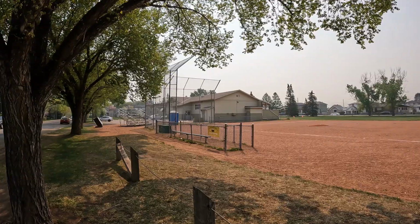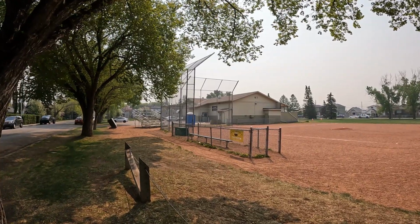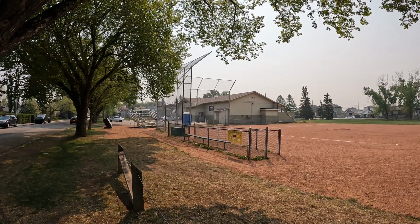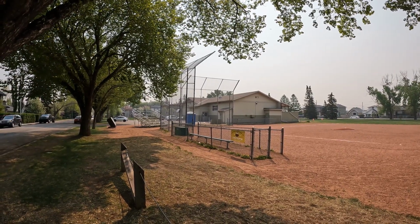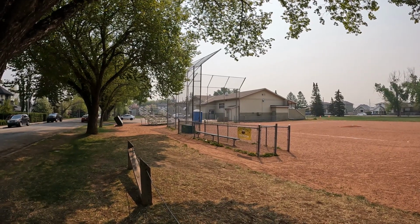All right, guys. So Renfrew has lots of great amenities, and we're going to start by talking about the Renfrew Community Association. All right, guys, so this building here, that's the Renfrew Community Association, and they have lots of great things going on in the community all the time. I am a member, and they have a great Stampede breakfast down here at Stampede Time.